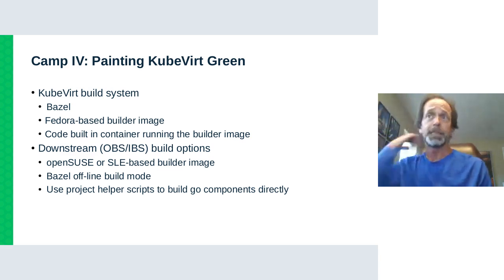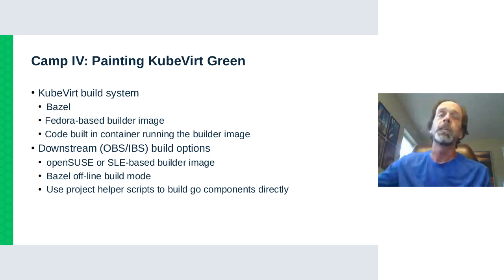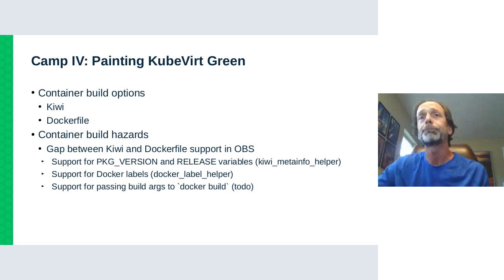We also explored enabling offline building in Bazel. Bazel supports an offline mode where it uses a previously assembled tarball of all the dependencies. Dirk Mueller actually looked at this, and during the process of working on it, the tarball was growing to some whopping size. I think it was up to about 10 gig before we said, we need to find some other route here. And one of those routes I discovered by looking at the build helper scripts in the project, and happened to find one that provided a helper to build the Go components directly, which allowed us to bypass Bazel altogether. So this looked like a pretty promising route, actually.